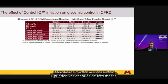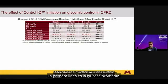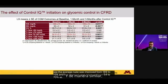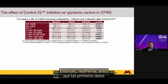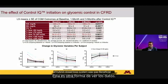You can see we looked at data at 1 month and 3 months. The first line is average glucose, and you can see the average glucose improved from 189 to 159. The time in range improved from 54 to 70%. Similarly, time in range for readings above 180 or above 250 also significantly improved. So really, this is the first data showing that this hybrid closed loop system was beneficial in improving glycemic control in patients with CFRD.